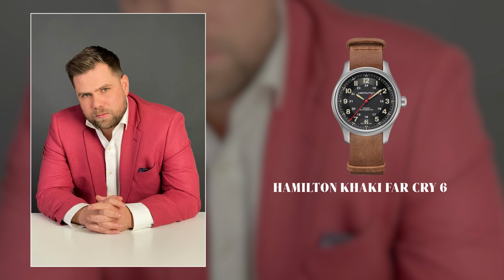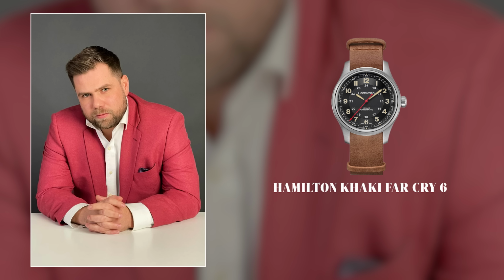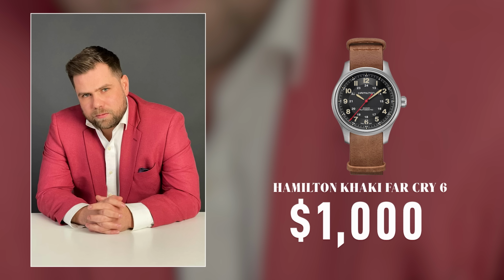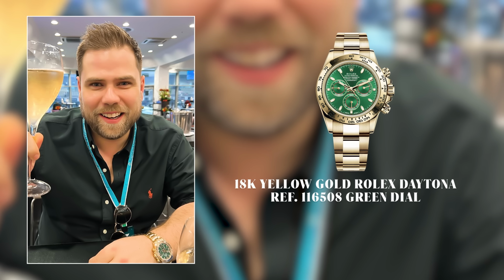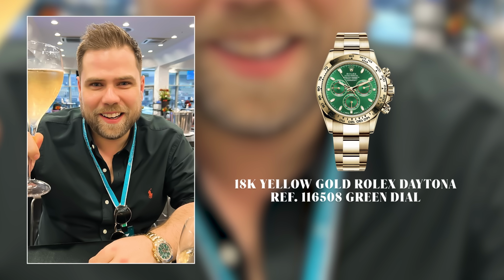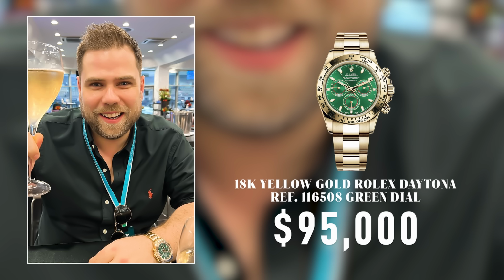Next up, we have Hamilton Khaki Field Titanium, Far Cry Edition. Hamilton collaborated with a video game, and this watch is product of it. Current value of this timepiece is $1,000. Another Rolex he owns is 18-karat yellow gold Daytona with green dial. This is by far one of the best looking green dials, and it is currently worth around $95,000.